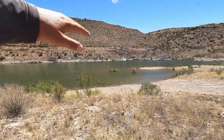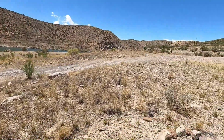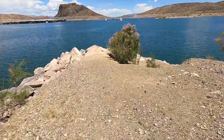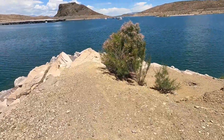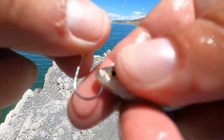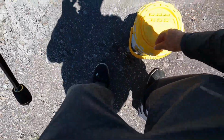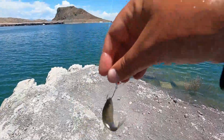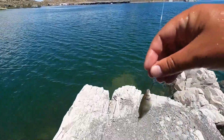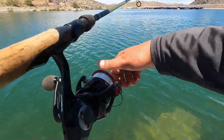It's pretty shallow all around here. It probably gets deeper down there, but I don't know if I can get my car down over there. We're just gonna fish this point right here. Looks pretty good. We're just gonna go with the minnow on the 16th ounce jig head again by itself. Let's swim around down there and see what we can pick up.